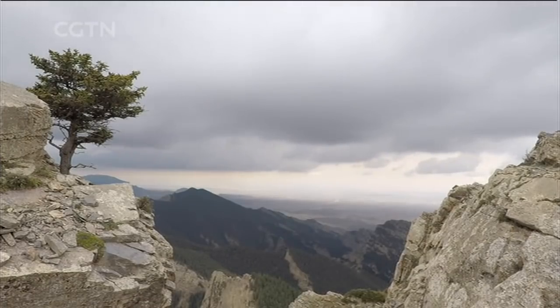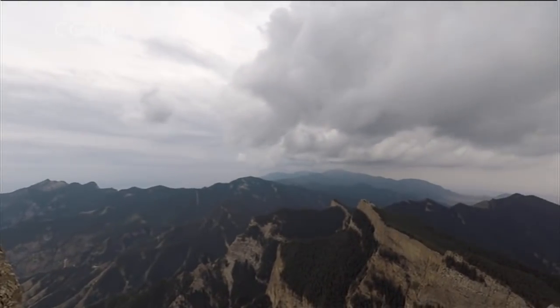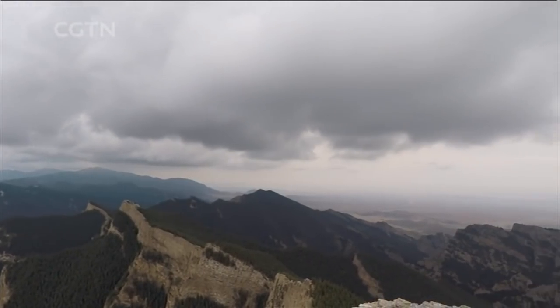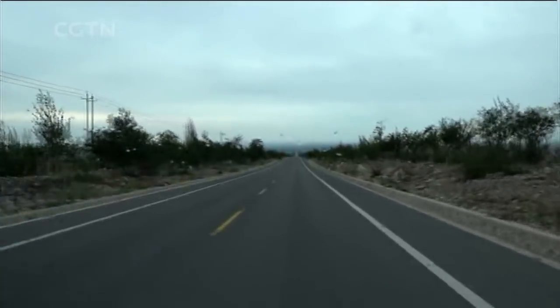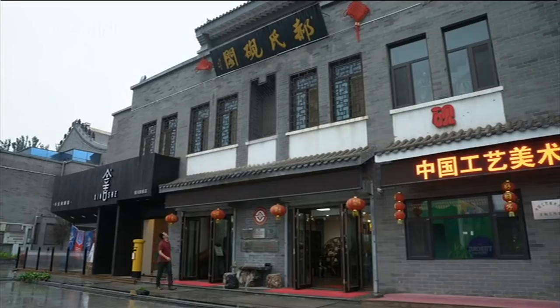I realise now why the meteorological station was built here. There's been a sudden change in the weather, and we can actually see the storm clouds rolling in. Before it starts to pour, we make our way down the mountain to meet another person whose work depends on the Helan Mountains.